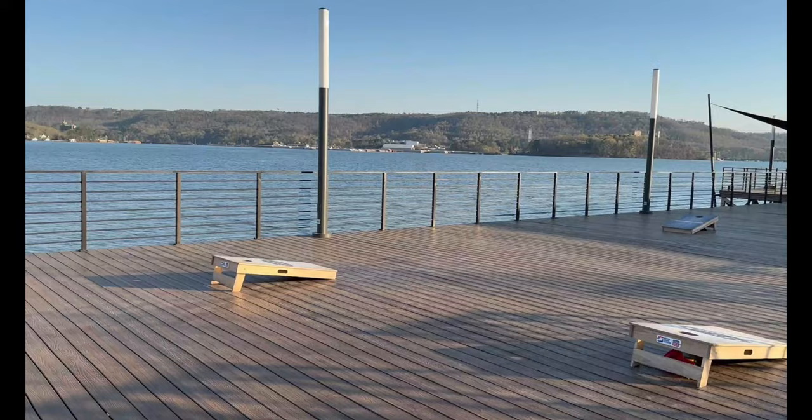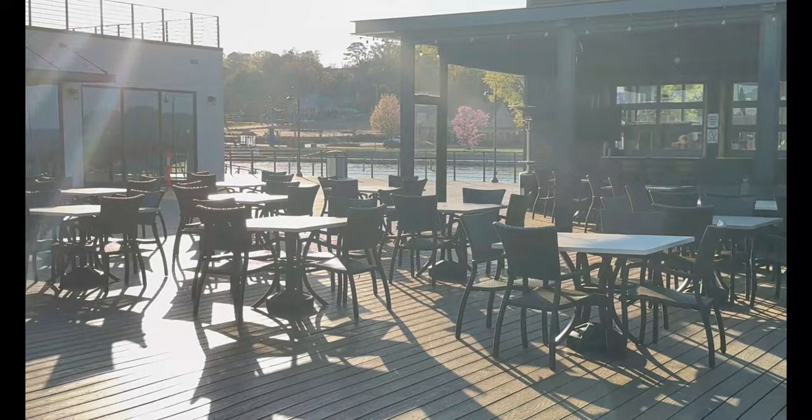And they have Levi's on the lake where you can sit out on the deck, you can watch TV and sometimes catch live entertainment. And if you like to shop, they have the home redecor. Let's go in and take a look.